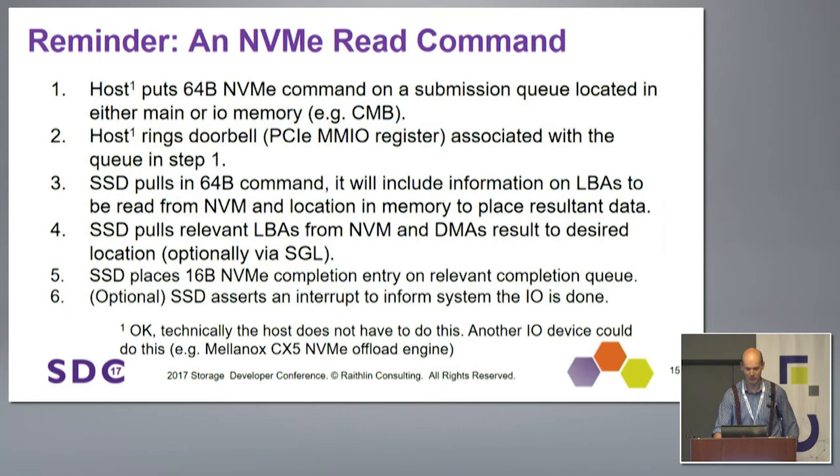I'm going to skip through this because I think we're running out of time pretty drastically. How am I doing for time? Anyone? If she's not holding a sign, you're good. Yeah, that's a good sign.